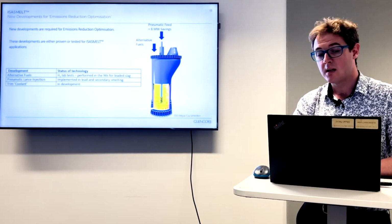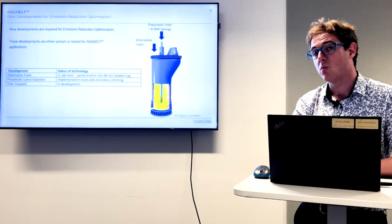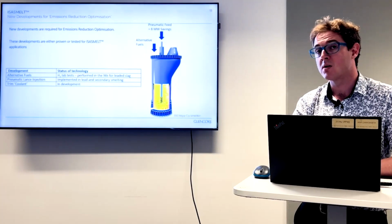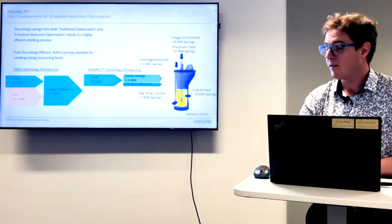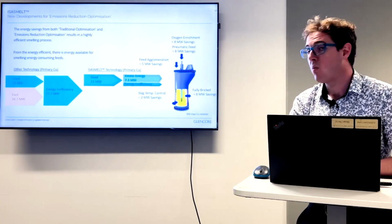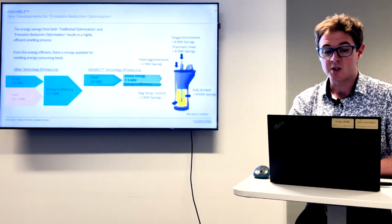So you can see that there's a few steps there that we're looking at to get us towards net zero, but we're very, very close with the technology as it currently stands. So when we look at what we've done and what we need to do for the next steps, you can see we're extremely energy efficient.